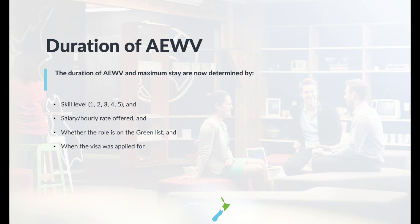And as Charlotte mentioned before, if you're applying from the 7th of April onwards, you will initially get a 2-year accredited employer work visa with the ability to extend that for another year.